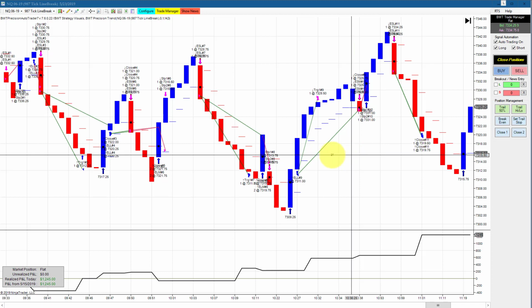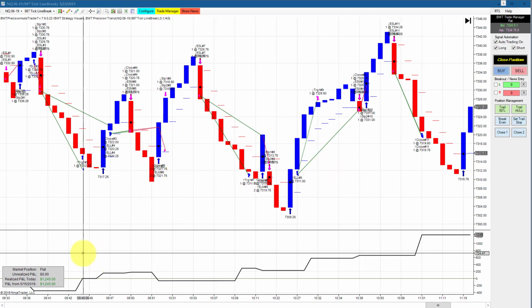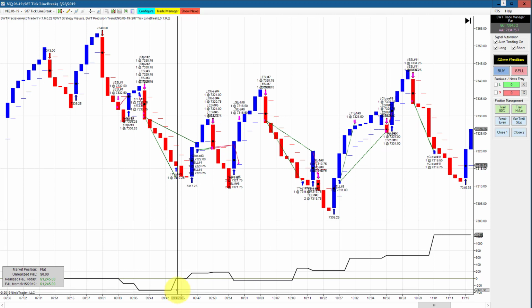Okay, the NASDAQ on a 987 tick line break chart was moderately active and hit its goal of 1250. And the drawdown was pretty minor at about 200 per contract.